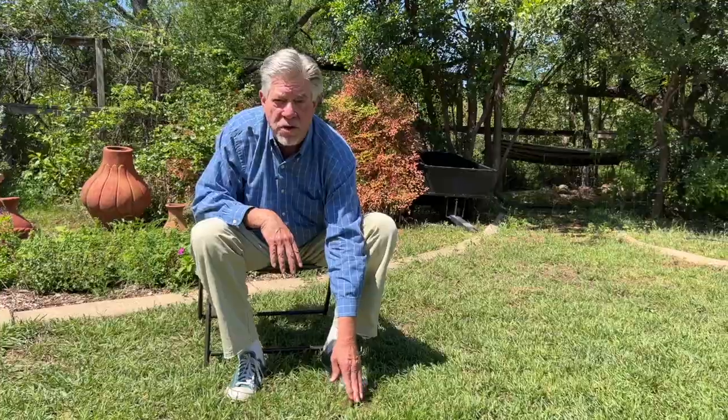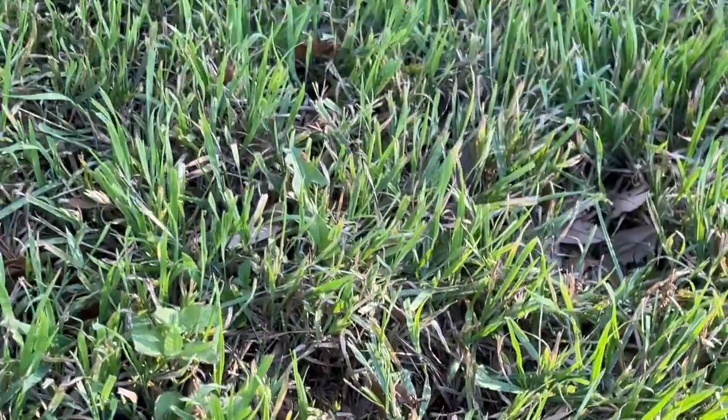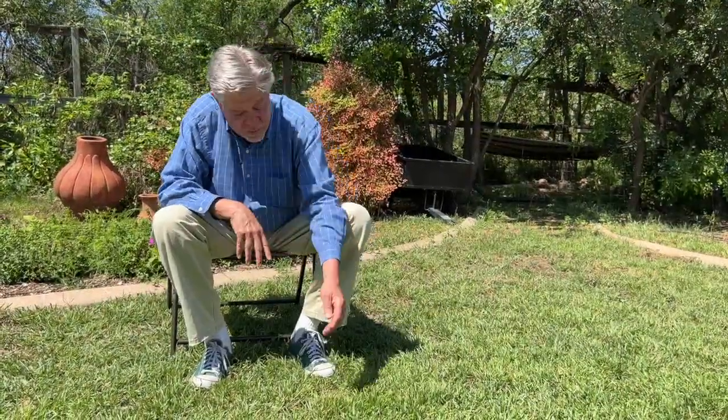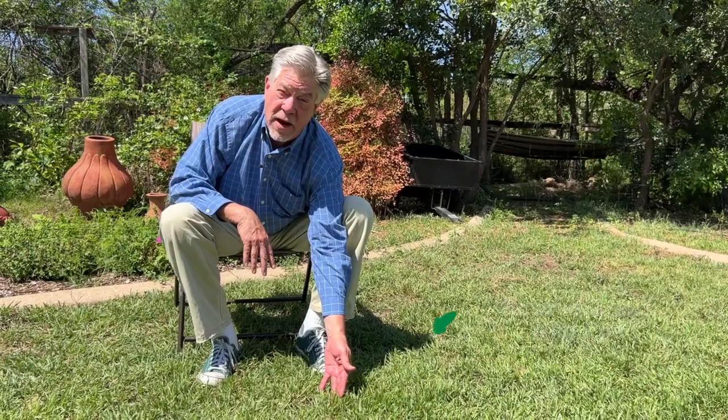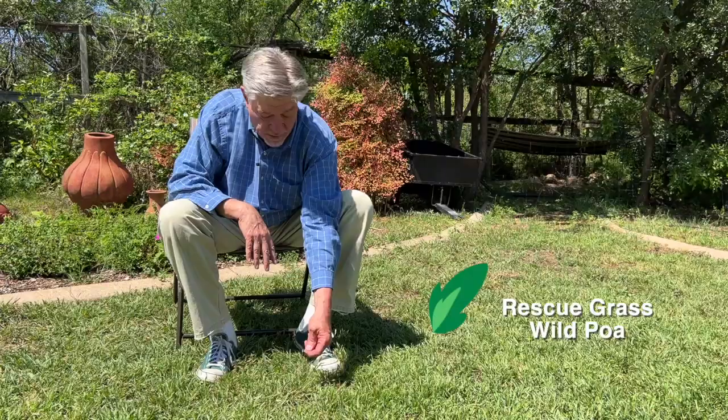Landscaping is really about maintenance, and I just want to take a few minutes every video to talk a little bit about maintenance. Right now it's April, and I receive a lot of questions about this luscious grass that's growing throughout the lawn, and people are worried that it's a weed. I want to tell you what it is. We have two different ones: rescue grass and wild poa, which is this little thin one.